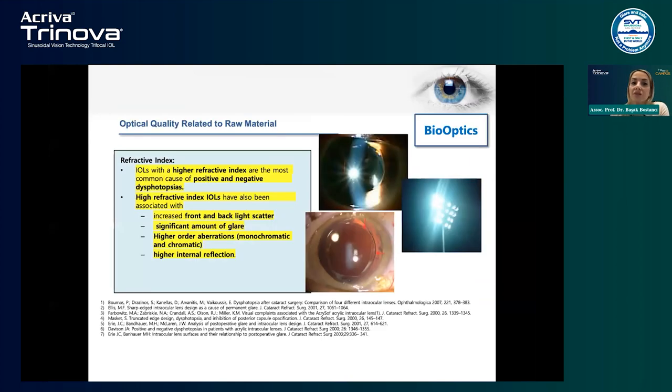The refractive index is very important. IOLs with a higher refractive index are the most common cause of positive and negative dysphotopsia. Studies all show that. High refractive index IOLs are associated with increased front and back light scatter, a significant amount of glare, higher order aberrations, both monochromatic and chromatic, and higher internal reflection. This is all less with a hydrophilic lens because they have a lower refractive index. So that means less positive and negative dysphotopsia and less scatter and monochromatic and chromatic aberration.